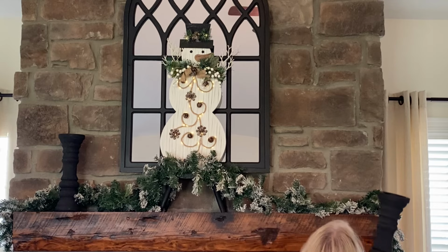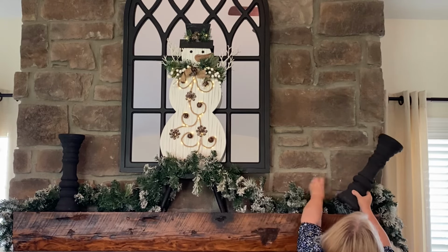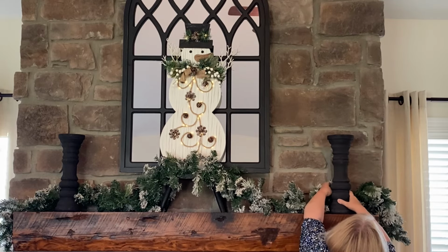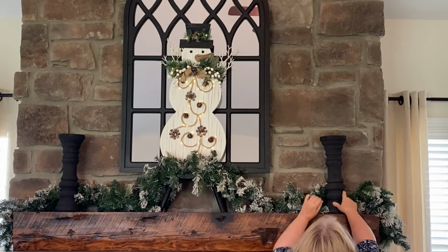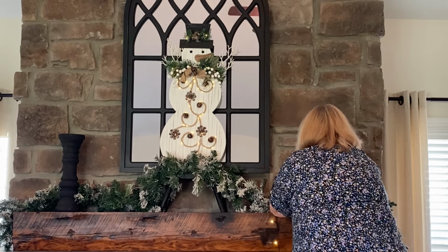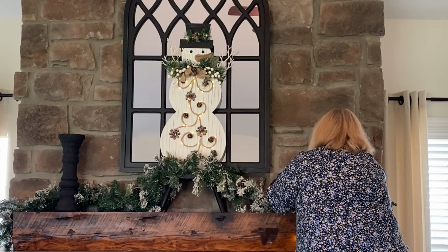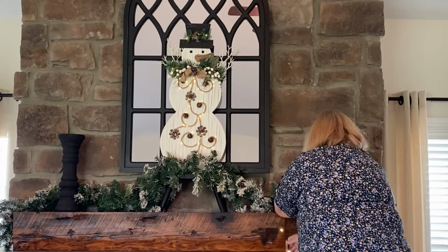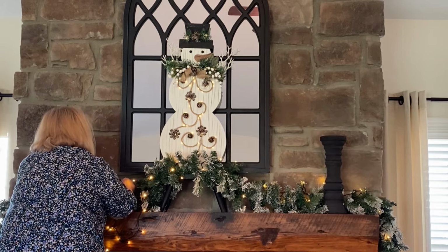because I'm going to use a second 9-foot garland that's going to come across the front of all of this. So after getting my candlesticks situated, I want to add my lights, and I've got a 200 light strand, and I'm going to run it across on the back of this one. So I'm sort of doing this in layers.